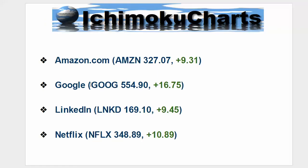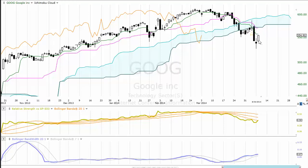Next of interest was Google. Google was up $16.75, trading up to about the 555 level. And Google was looking quite similarly. This market was set up for a change of trend in that first time frame, with the bearish breakout down below the Ichimoku cloud, finding resistance at the confluence of all of the Ichimoku indicators 4 trading periods ago. A spinning top type candle set the market up for a change of trend.